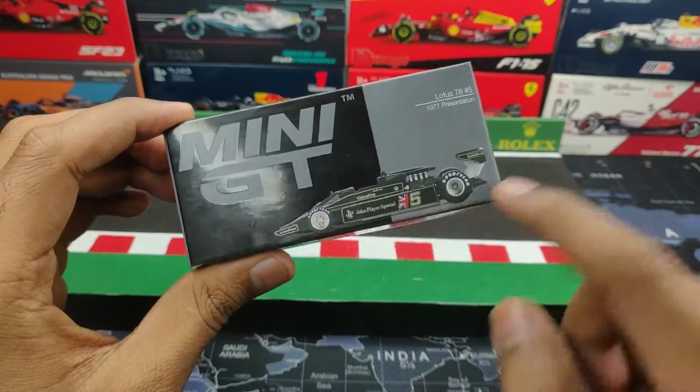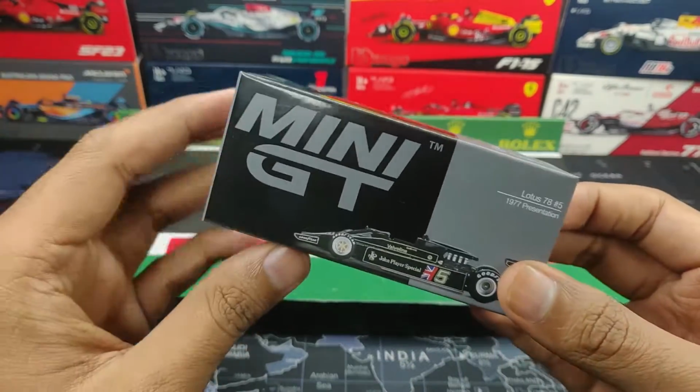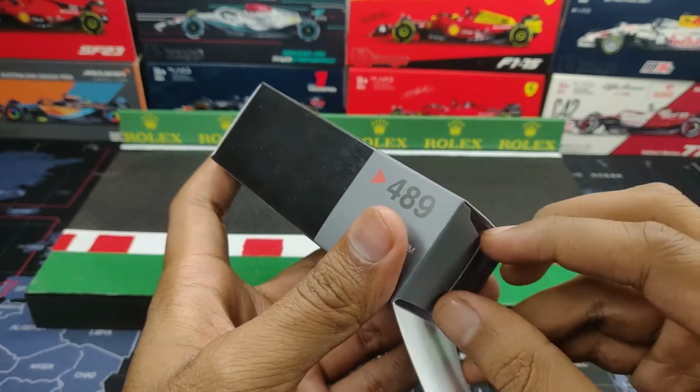Some might say it kind of looks like the Rich Energy Haas F1 team car as well, which I think would sit perfectly with it. But still, this is a very nice and old model to have.